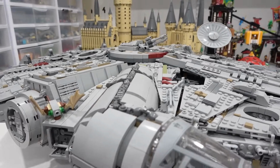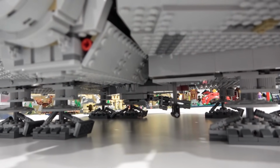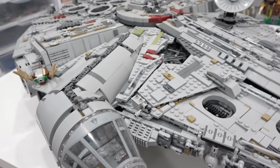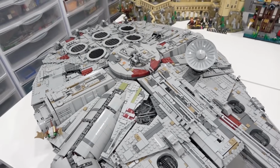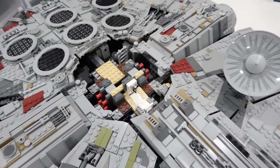The ship's landing gear consists of 7 feet, and on the underside of the Millennium Falcon, we also have 2 turrets. The cockpit has 2 different printed elements and is very spacious. It can fit lots of minifigures inside, and some of these panels can actually be removed to reveal some of the interior details of the Millennium Falcon. The first one is this round one that has the turret on top, and that reveals the gunner seat within.